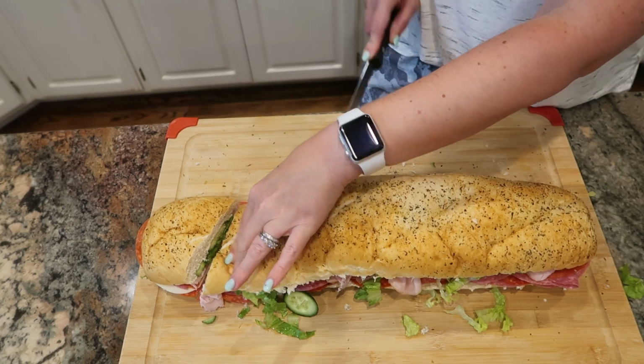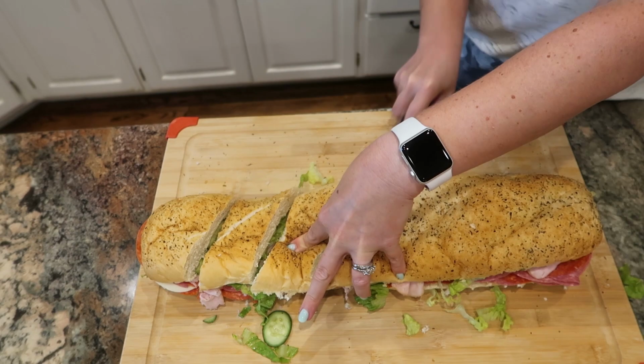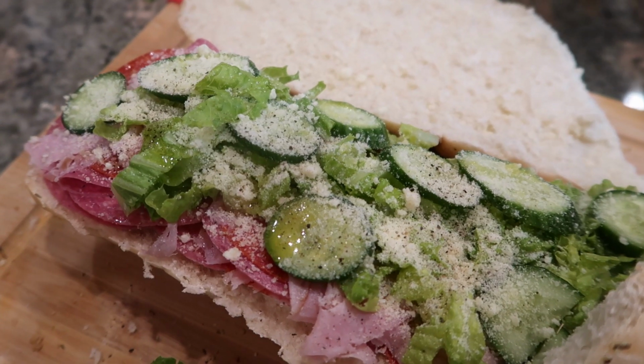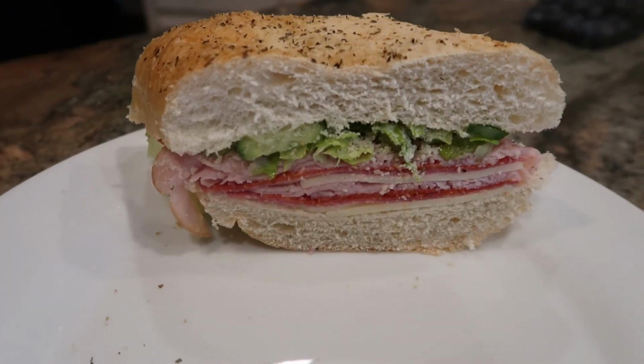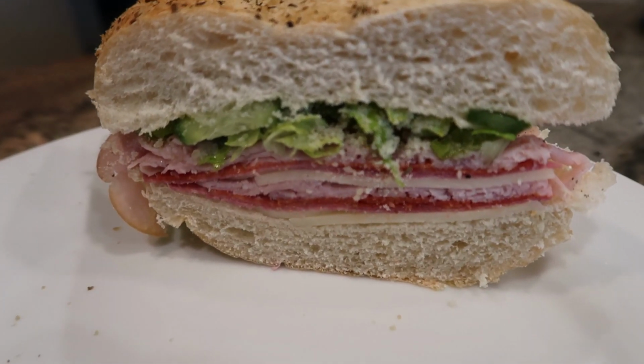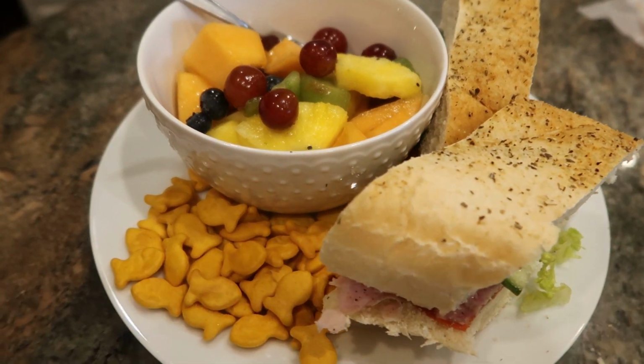I just left mine dry for now because my kids will probably just want theirs without any condiments. But for my husband's sandwich and my sandwich, I will probably add a little bit of olive oil and a splash of vinegar and maybe a sprinkling of grated Parmesan cheese and some cracked black pepper as well. And that will finish up ours. And this is going to be so, so delicious, especially alongside that fruit salad, maybe a few crackers or chips to go along with it.